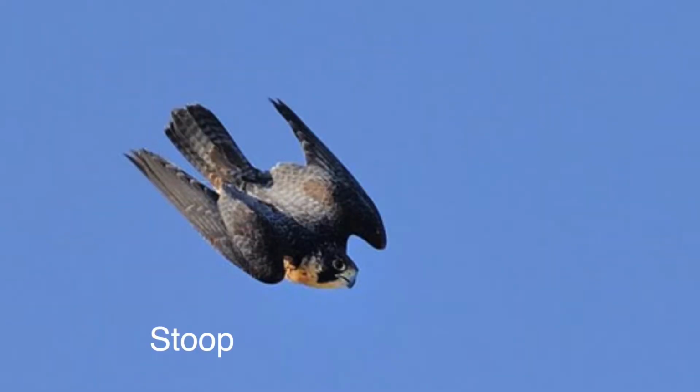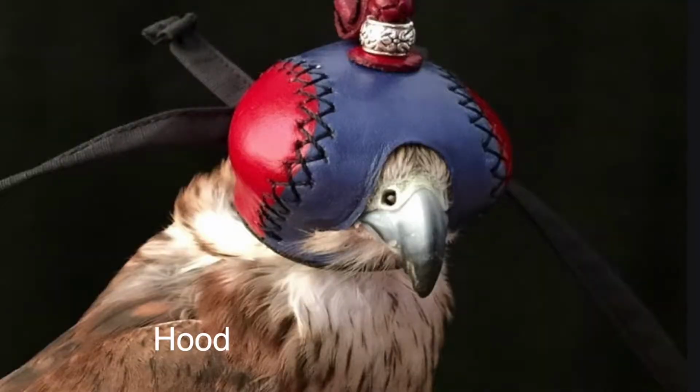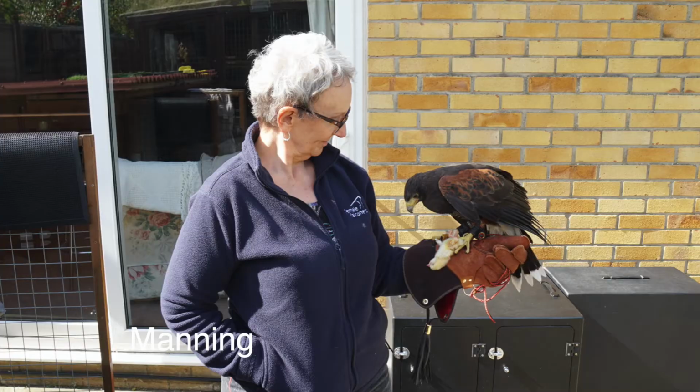Stoop is when a falcon does a vertical drop straight down at high speed. The hood, or hooding, is using a hood to put on the bird's head to keep it nice and calm, out of sight, out of mind with birds of prey. Manning is when you get a new bird and you've got to man it up, get it used to people, have it on the glove for a long time and expose it to lots of different things so it becomes nice and calm around people and maybe dogs and noise and other distractions.